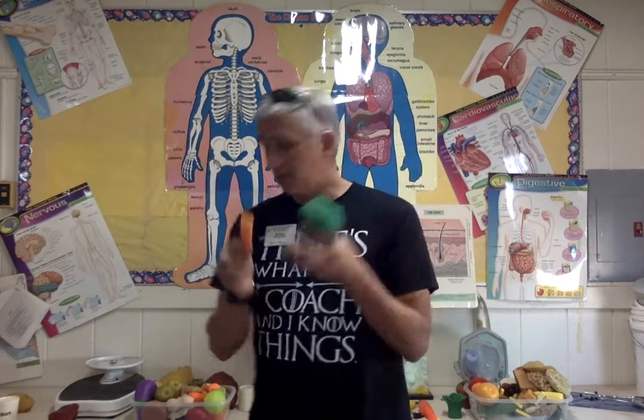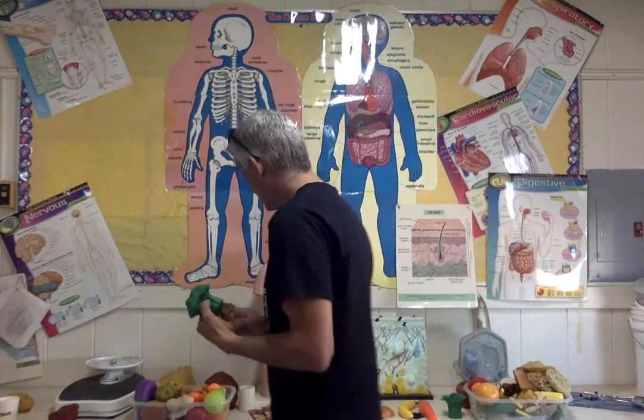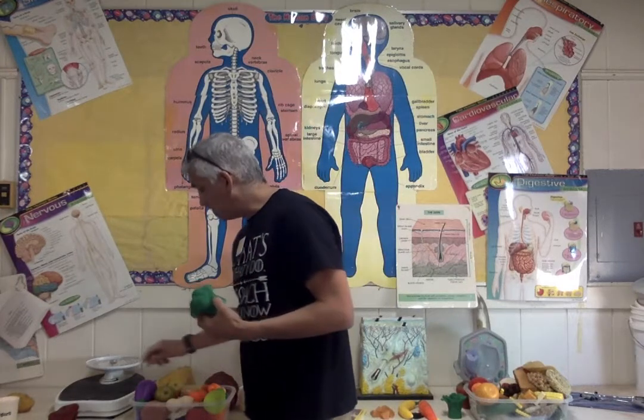Still both very healthy. We can also talk about green beans. Green beans are also great. And yeah, you can buy fresh green beans and eat them raw. You don't have to cook them. They can be part of your salad. The same thing is going to be true of a lot of other things.